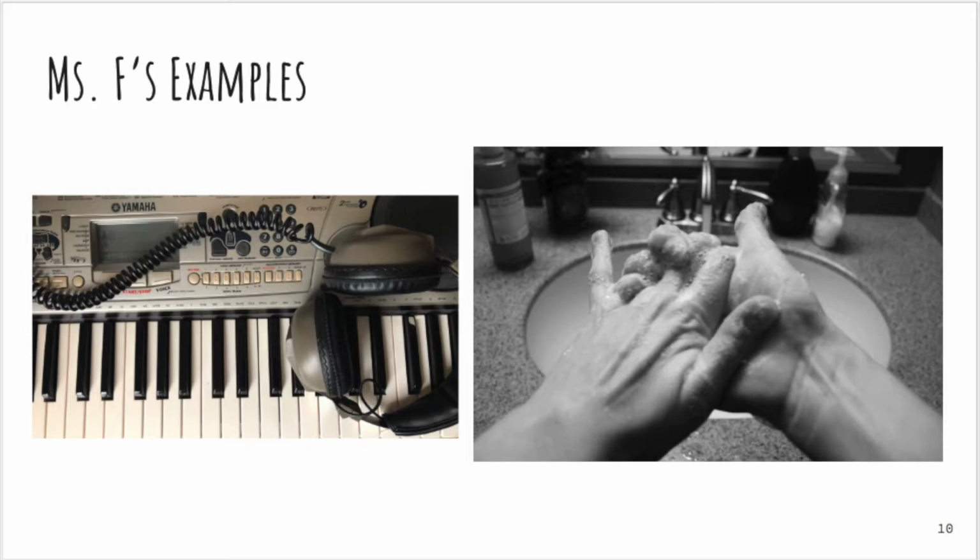In the next 3 slides, I will share and discuss some of my own examples for part 1 of Prompt 2. In the image on the left, I chose to photograph something that reflects a hobby that I've kept up with. The hobby of playing my keyboard is something that has helped me to de-stress while in quarantine.